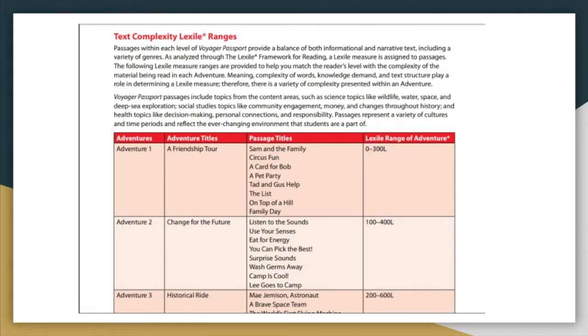This slide shows page GS23 in the Teacher's Edition. It gives you the passage titles and their lexile ranges. I use this page when I'm writing my progress reports.